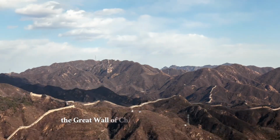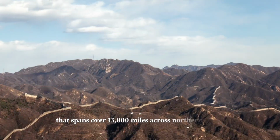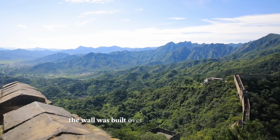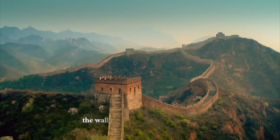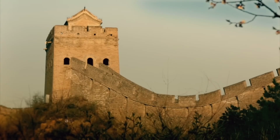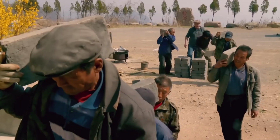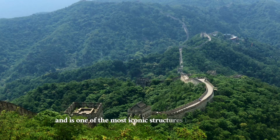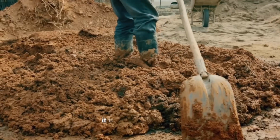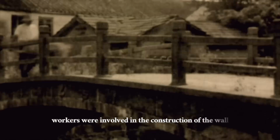The Great Wall of China is an immense structure that spans over 13,000 miles across northern China. The wall was built over a period of centuries to protect China from invading armies. The wall is over 26 feet tall at points and is made of bricks, tamped earth, and stones. The wall is a testament to human engineering and determination and is one of the most iconic structures in the world. It is estimated that over 1 million workers were involved in the construction of the wall over a period of centuries.